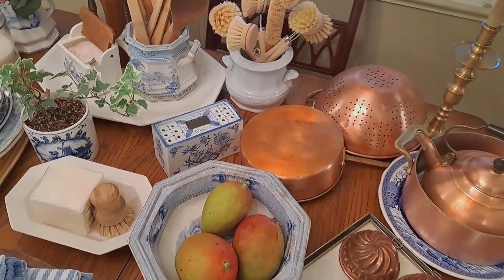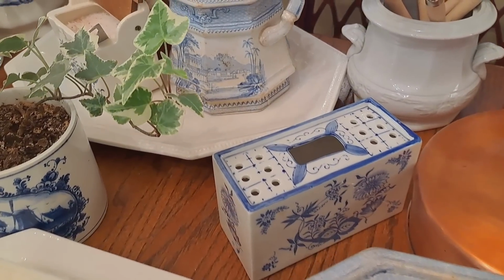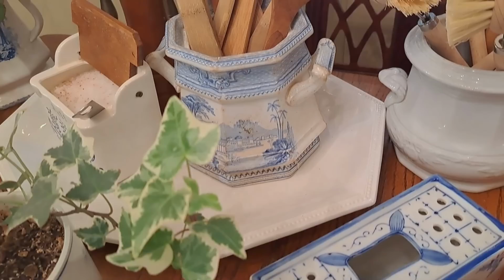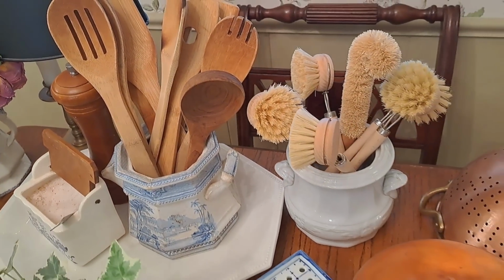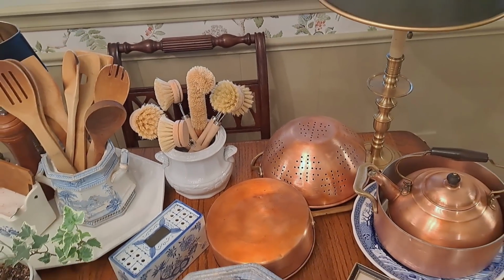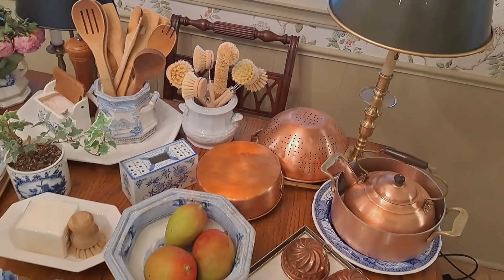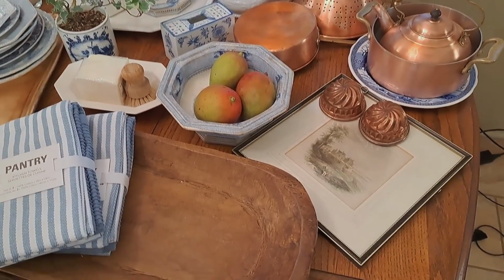Oh, side note, see that blue and white flower frog? We'll talk about that in a second. Since then, I've also come to notice that if I decide to pick up a piece out of the kitchen and move it into another room, that piece will look right at home no matter which room I move it to. This kind of versatility will make your collections even more valuable.